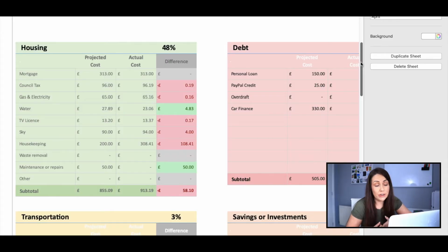So housing costs remain just about unchanged really. The only thing I'd say I'm overspending on is the housekeeping costs. However, what I've done is I've included cat food within that as well, just because we get it all at supermarkets. It's just a bit easy to have it all under one roof. So housekeeping also includes cat food.